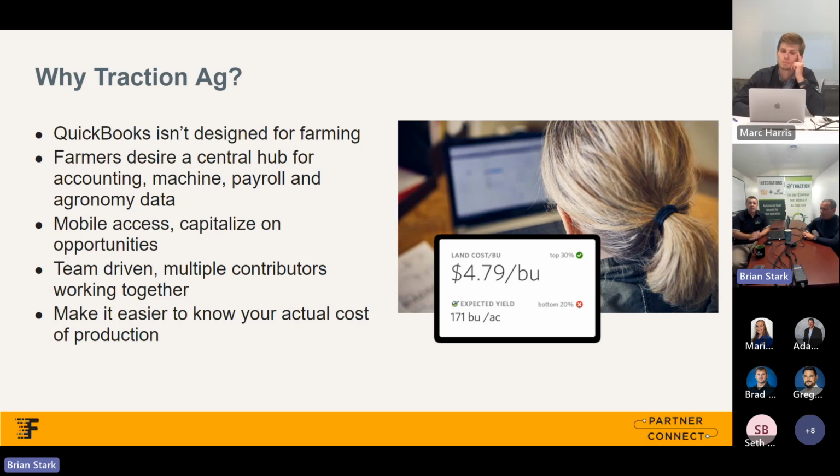And then the key here is, as much software as we have out there today, spreadsheets and whatever it might be you're using, it's not easy trying to find what your actual cost is. And it's just a real challenge for farmers. So that's why we started TractionAg, to give you that information quickly and easily.